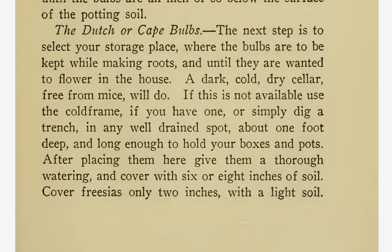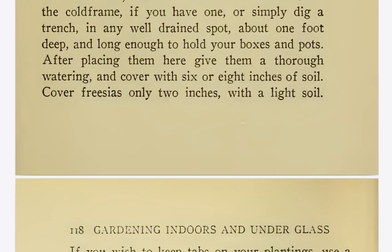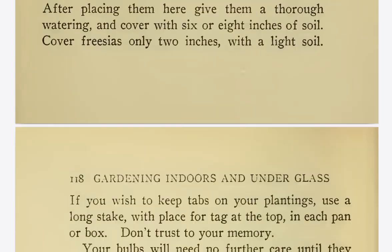The next step is to select your storage place, where the bulbs are to be kept while making roots and until they are wanted to flower in the house. A dark, cold, dry cellar free from mice will do. If this is not available, use the cold frame if you have one, or simply dig a trench in any well-drained spot about 1 foot deep and long enough to hold your boxes and pots. After placing them here, give them a thorough watering and cover with 6 or 8 inches of soil. Cover freesias only 2 inches with a light soil.